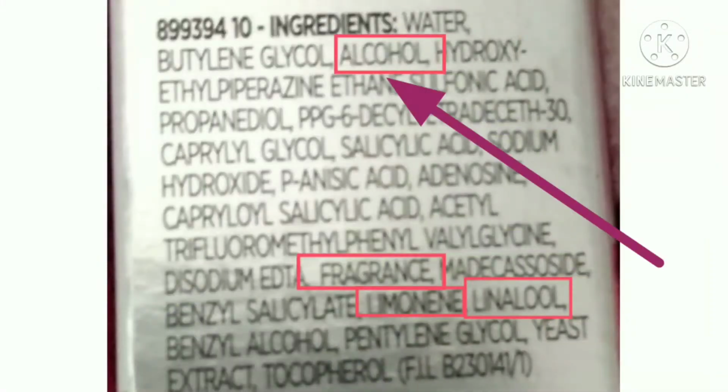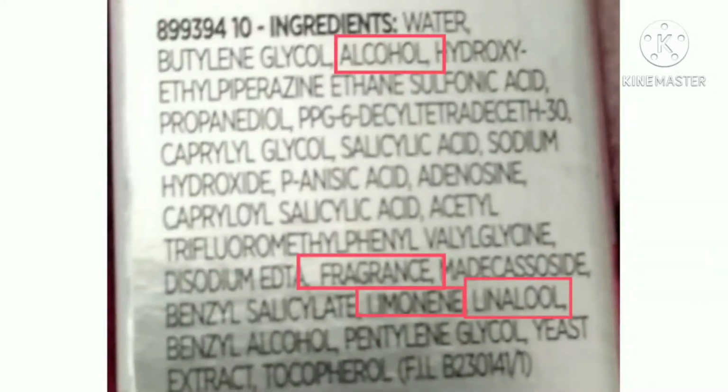Anyways, let's talk about the ingredients of L'Oreal Revitalift Micro Essence. The third ingredient is alcohol, as you can see, which is very high up on the ingredient list. Not a great ingredient to start with. As I said, very drying for dry skin and sensitizing for sensitive skin. No actual benefits from use of this chemical.